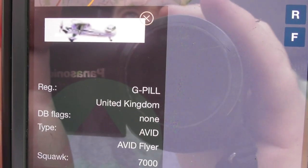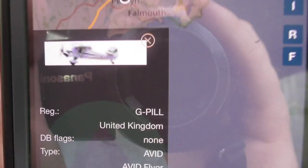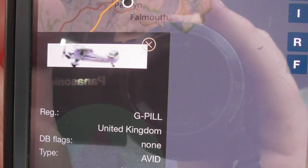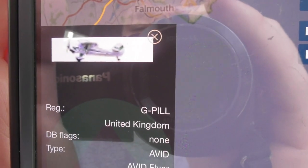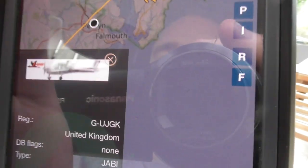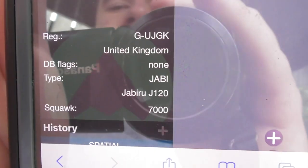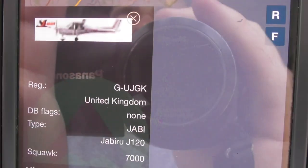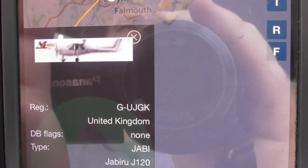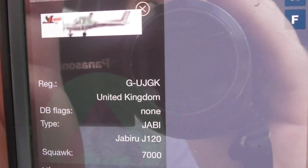It was registration G-PILL, just seen today, which we haven't seen for a while. That one's followed by the Jabiru J120, which we haven't seen for a very long time over the past few years, as I do remember seeing the G-UJGK apparently.